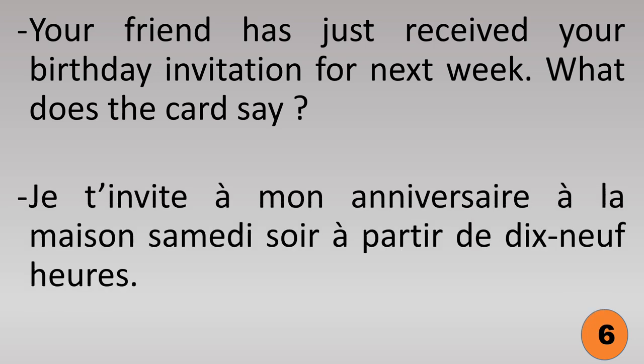My response: je t'invite à mon anniversaire à la maison samedi soir à partir de 19h. So you have to be careful here, especially if you don't have all the information that you have to put. You have to make it very realistic, okay? If you invite somebody to your birthday, you need to say where, when, and at what time. So where here is à la maison, when is samedi soir, and at what time, à partir de 19h, from 7 p.m., okay? So I repeat, je t'invite à mon anniversaire à la maison samedi soir à partir de 19h, and here again, I put 19 in full words.